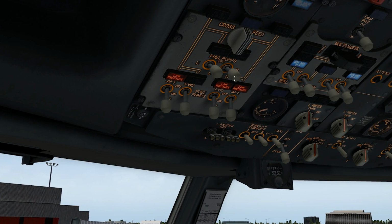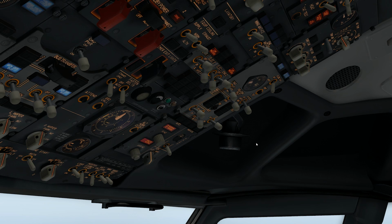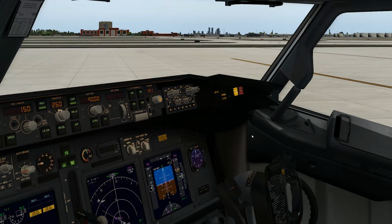Let's get our fuel pumps on. Won't need the center pumps on very long today at all, I'll tell you that. That's good to go. Let's go ahead and kill our packs. Packs can come off. We'll go dual bleed on, and we are ready to rock and roll.